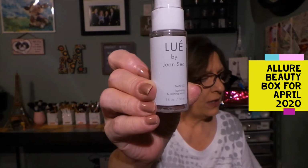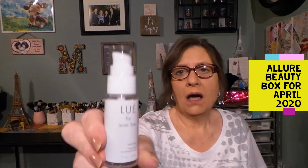So this is a hydrating and calming serum. I'm excited to try this, and it has the seal on it, so I'm going to leave it sealed. I think this might be what I have in the small version. So not mad at that. That is a very, very good brand. And this is full size, $15. Okay. Once again, not angry at that at all.